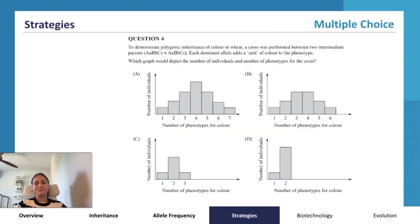So therefore, the correct answer is actually A, because it accurately depicts the expected normal distribution of phenotypes, which would result from polygenic inheritance. You might be fooled to say that B is the correct answer, but as you can see, the 2 intermediate phenotypes are even, so it doesn't accurately display that inheritance that you would expect based on the number of traits.